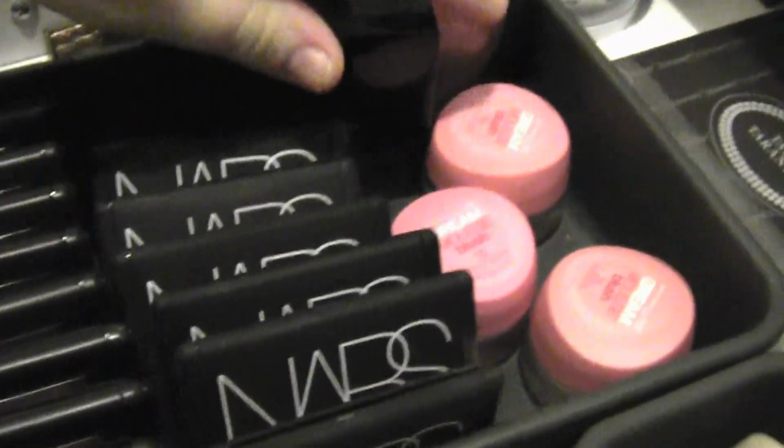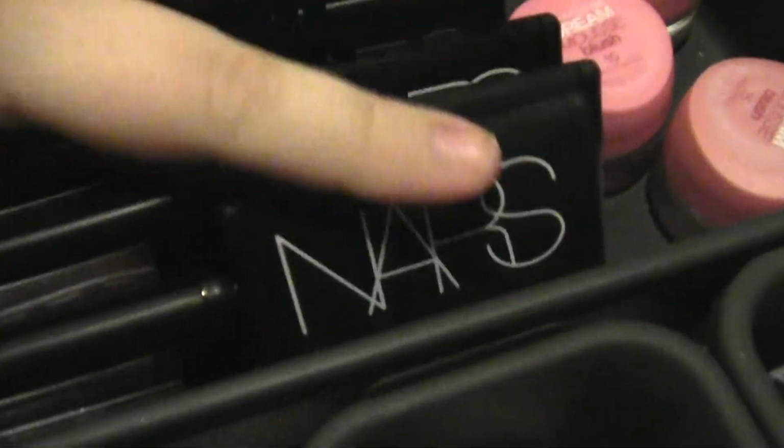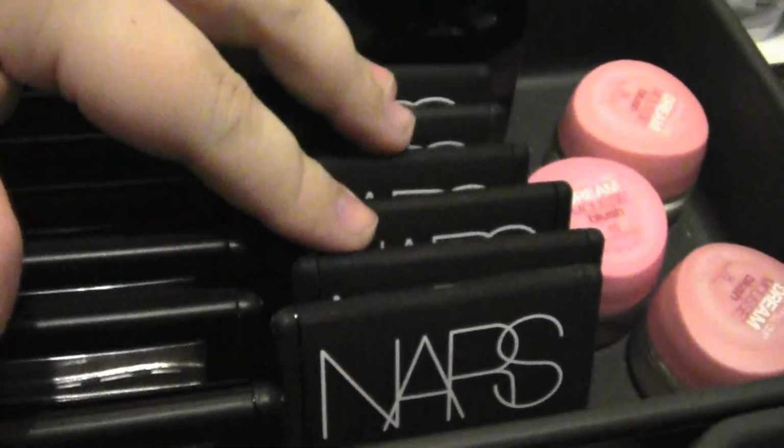So that, of course, goes over here with the highlighting products. I did a fashion show the other day, so some of my makeup is just a little bit messy because I haven't reorganized it since I put it all back in. But again, these are all the studio line blushes from e.l.f. and these are all my NARS blushes.